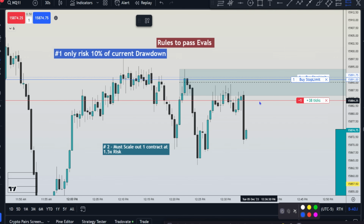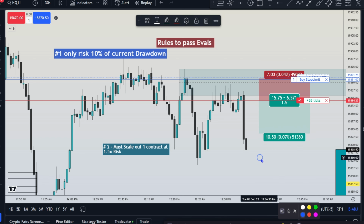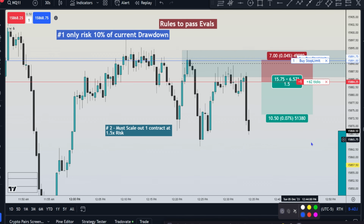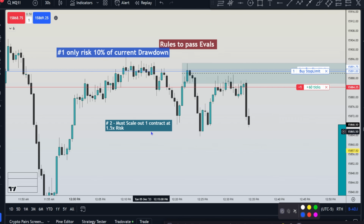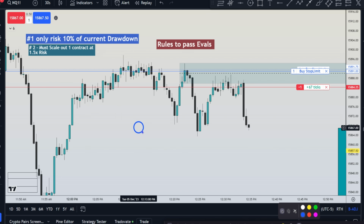The next rule is you must scale out at 1.5 times your risk. So you can see here, I already exited one because I'm well past 1.5, but 1.5 risk will allow you to profit on the trade no matter what. If you scale out at 1.5 times your risk, if it comes back and stops you out, you will still have gained 0.5 R.